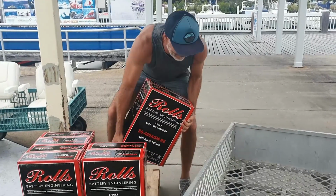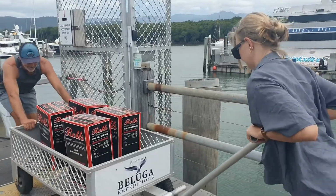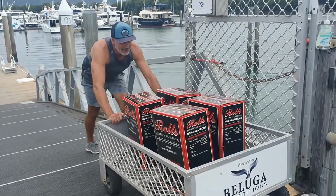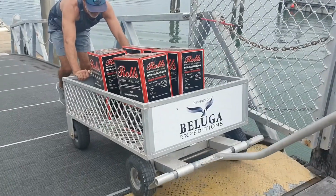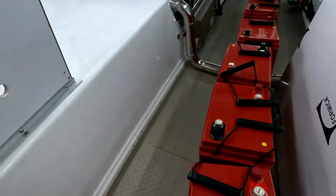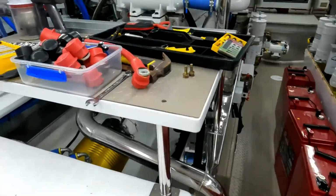We returned to Port Douglas to take delivery of new AGM house batteries. We had difficulties sourcing the same Lifeline 2-volt batteries, so we opted for Rolls 6-volt. There are 12 batteries and each weighs about 60 kilos, so we had to manually get 720 kilos of battery on and 720 kilos off the boat. A lot of work there.